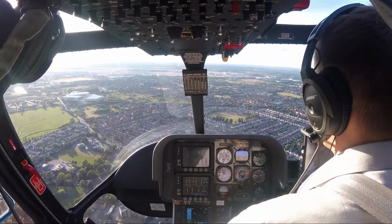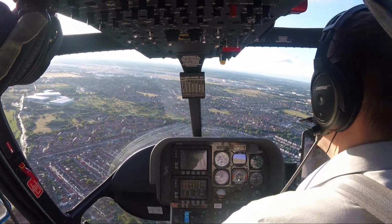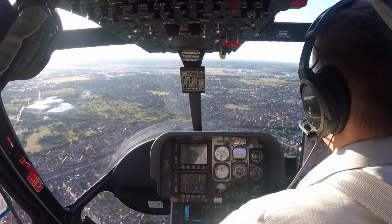November 90 X-ray, route to the east of the 27 left threshold to hold over the Virgin Hangar. East 27 left, hold Virgin Hangar, 119 X-ray.